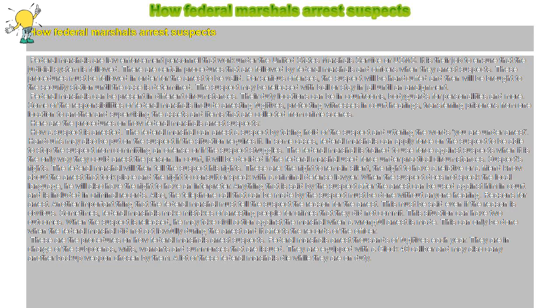In some cases, federal marshals can apply force on the suspect to be able to stop the suspect from committing an offense or if the suspect struggles. The federal marshal is trained to use force against suspects when it is the only way they could arrest the person. In court, it will be decided if the federal marshal used force under practical circumstances.